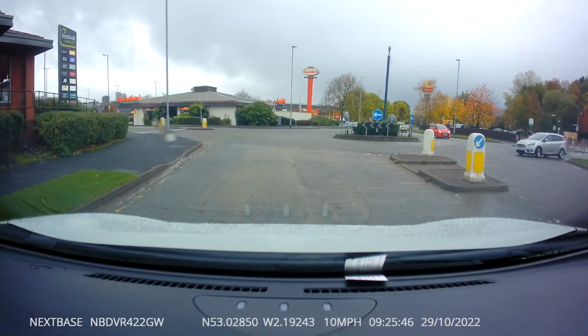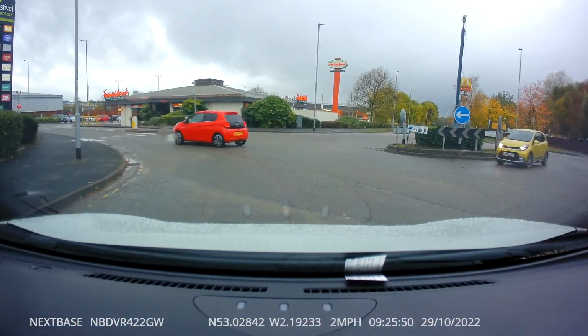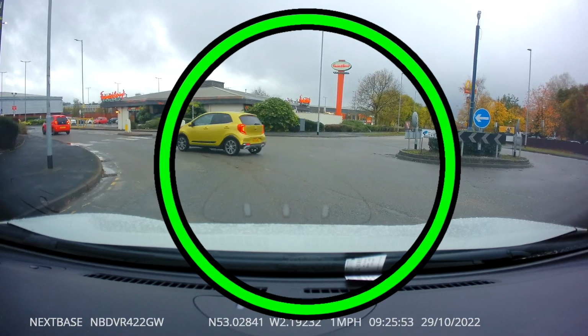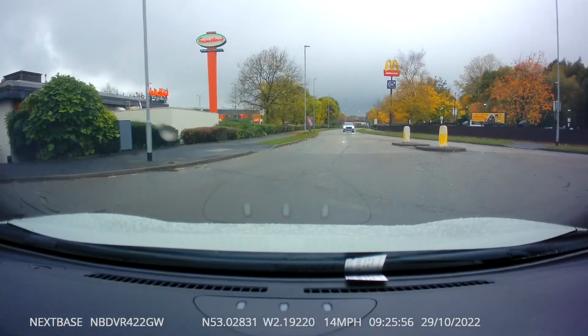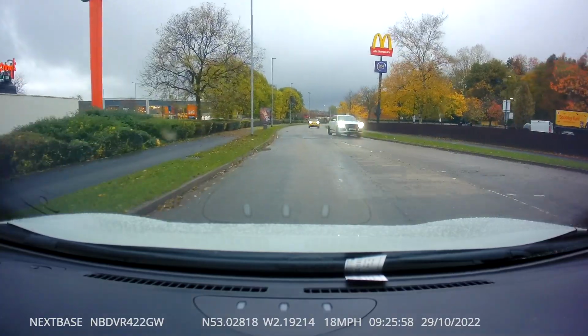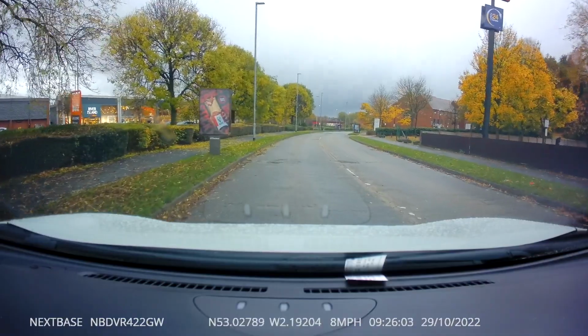So next, actually quite a common mistake is position on this roundabout. If you take a look here, the position of us is more central, sort of taking up both lanes. Want to be more left. Very simple mistake to make, very easy mistake to make, but can be costly.